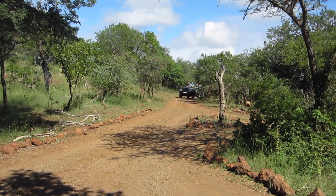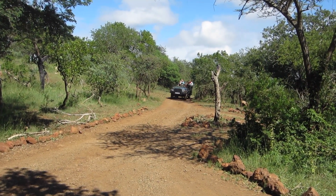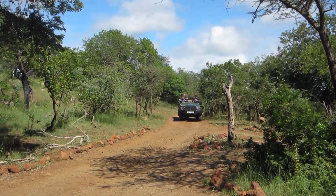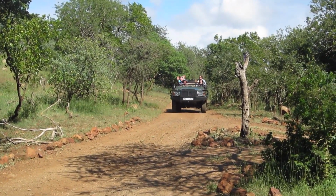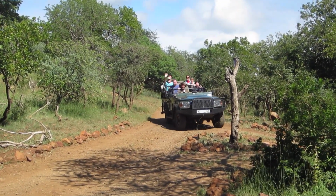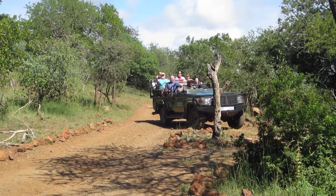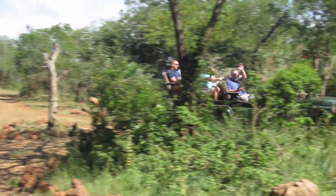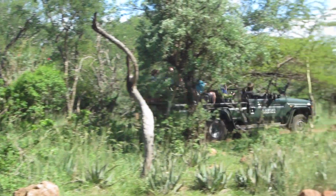So here comes the truck from the morning game drive. The official photographer.